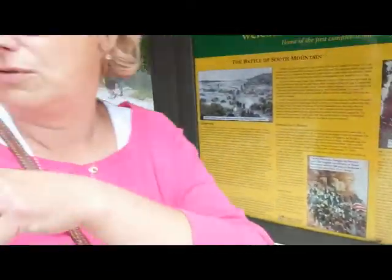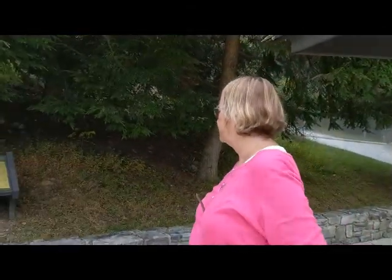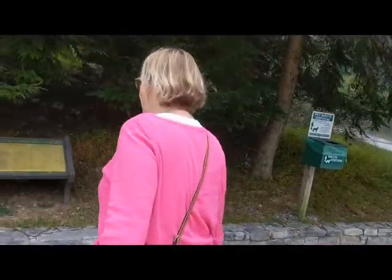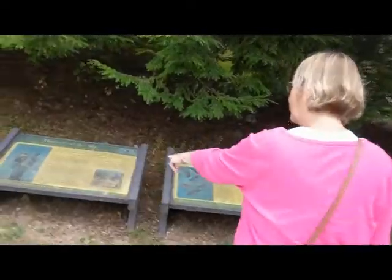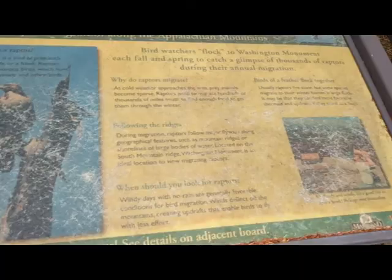There is a restroom here. The visitor center is closed. And there's about a mile-long trail here that we're going to do. Lots of different birds and things. Information here along the Appalachian Mountains.